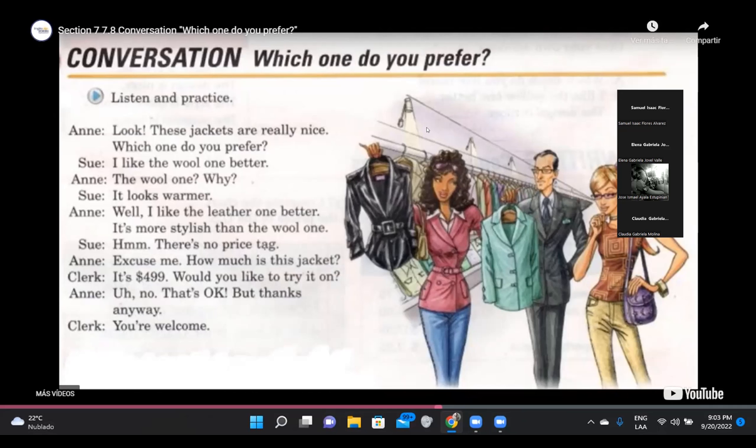There's no price tag. Excuse me, how much is this jacket? It's $4.99. Will you like to try it on? No, thanks. Okay, but thanks anyway. You're welcome. Okay, excellent, excellent work. One more. Let me see.